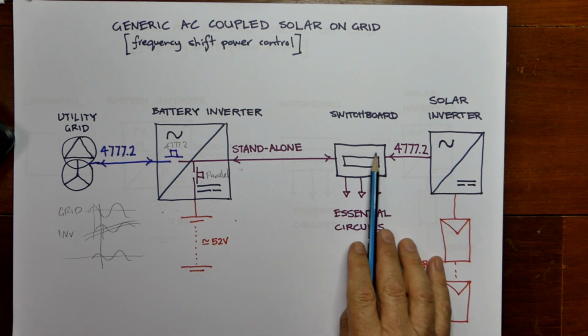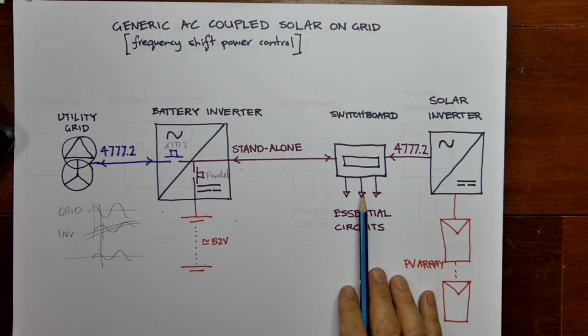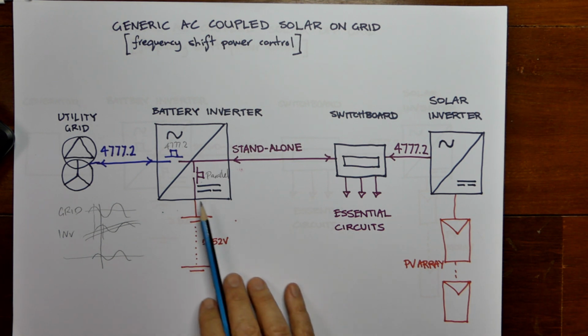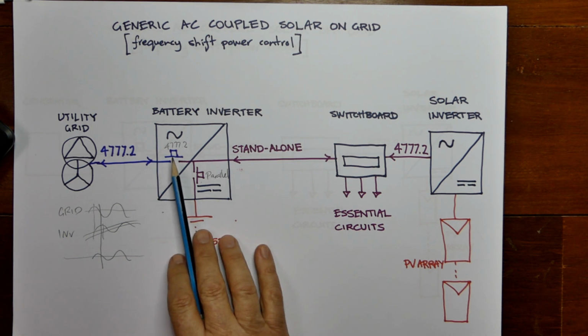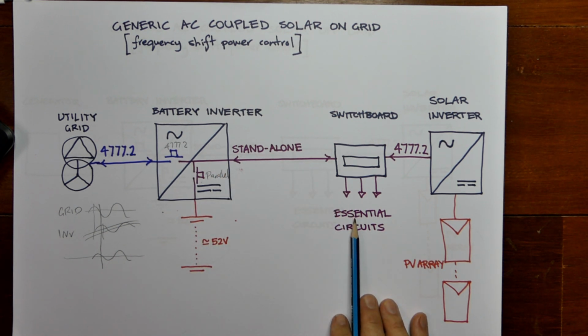So in the middle here, we've got our switchboard. This would be where all the circuits that are being supplied have to be. I've called them essential circuits in that these circuits will stay live independently of the grid. So even if the grid fails, this battery inverter can continue to supply these essential circuits through its standalone port.